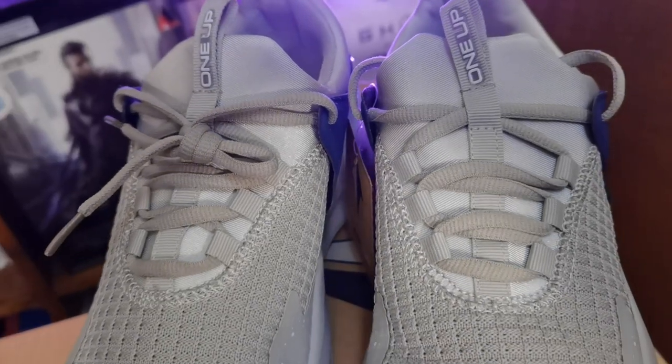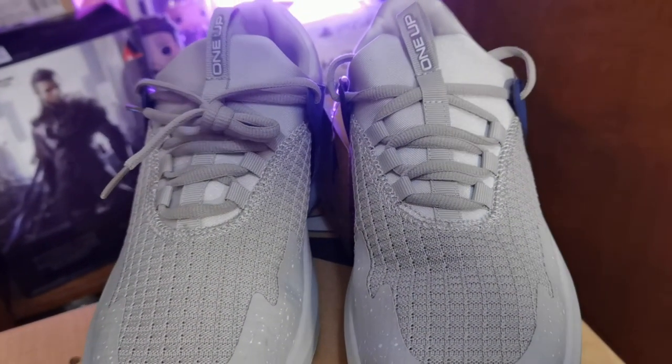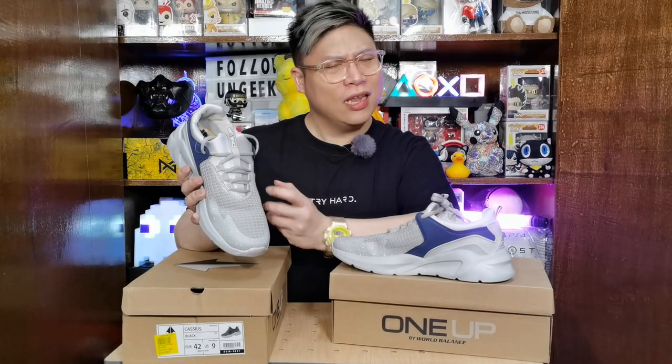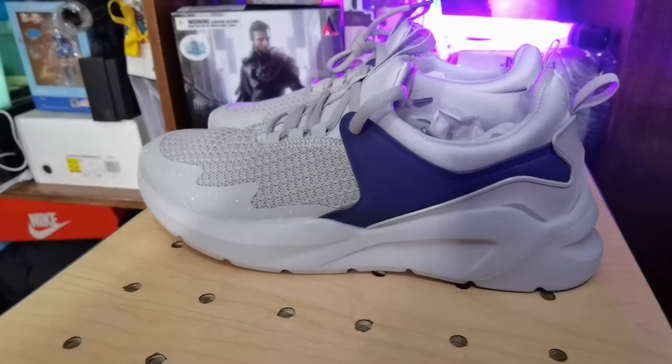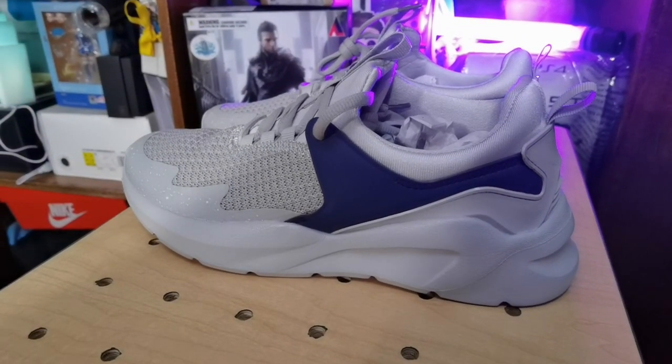Even on the lacing system alone, they could have gone with the usual eyelets and the usual lacing pattern, but they opted for something a little bit cleaner and a little bit more different, and I'm really, really happy that they opted to do that. Now, the midsole and the outsole seem to be made of the same material. Of course, it's just different varying patterns. This is cute. I like this.